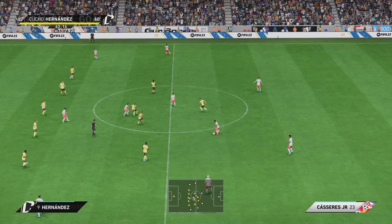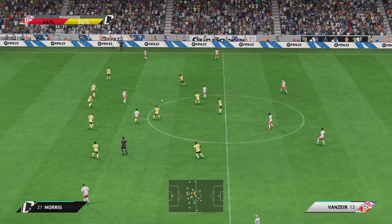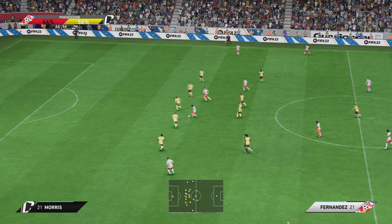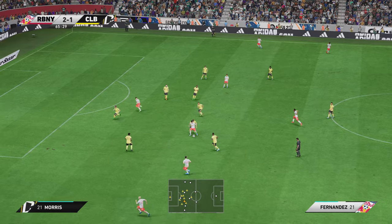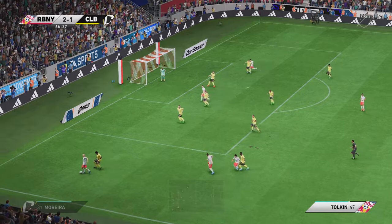Frankie Amaya. Well, as you can see, the hosts have had much less of the ball, but their counter-attacking has been really good, particularly in the wide areas. It's been an excellent performance from them so far. Yes, really good without the ball, and the all-around performance levels have been high.